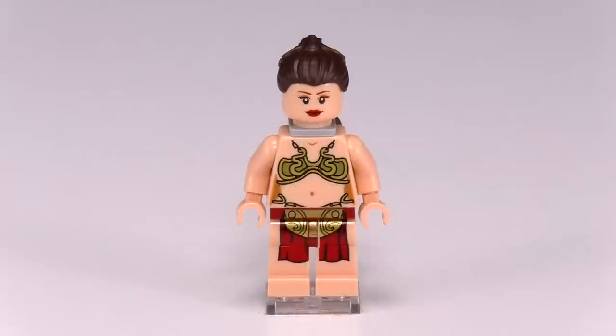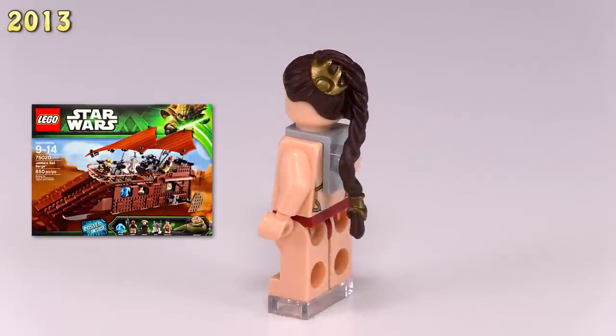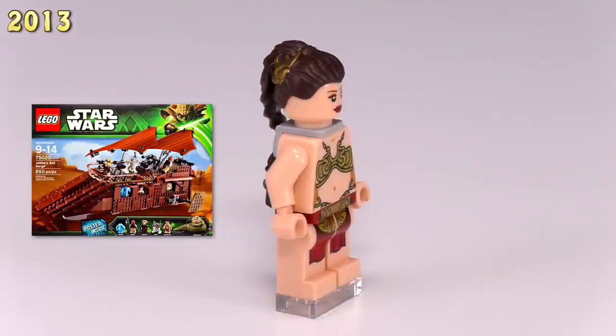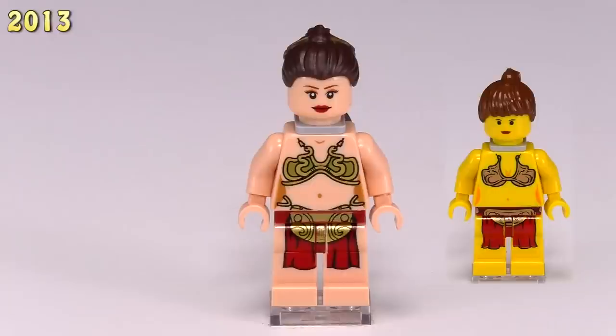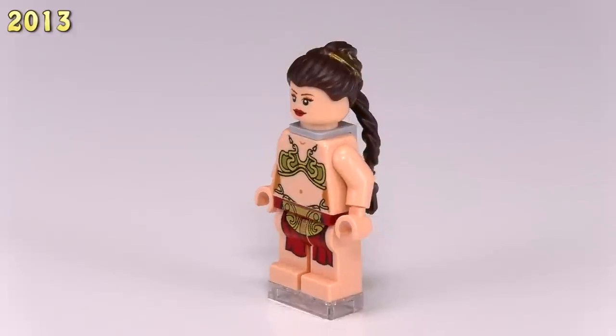And here is our most updated Slave Leia. She was released in the set Jabba's Sail Barge 75020, and I gotta say, the detailing for this minifig is greatly improved upon the first one. The metal molding for her top is now in two colors. One is the reflective gold, and the other one is a slightly darker matte color. That definitely looks a little better, and the detailing from the torso matches up very nicely with everything that's printed onto the legs and groin piece.